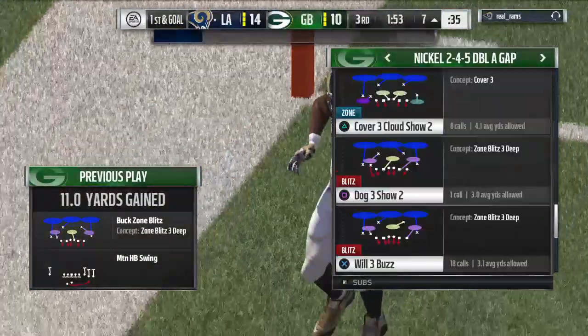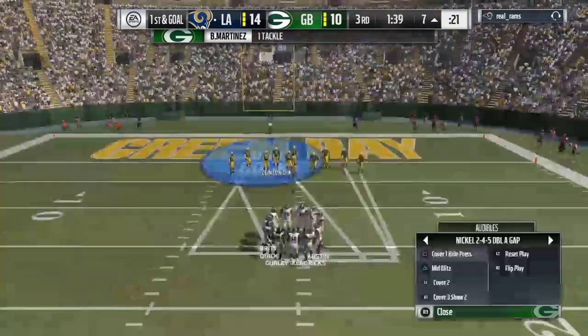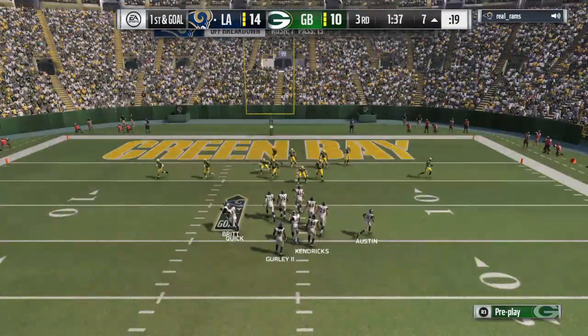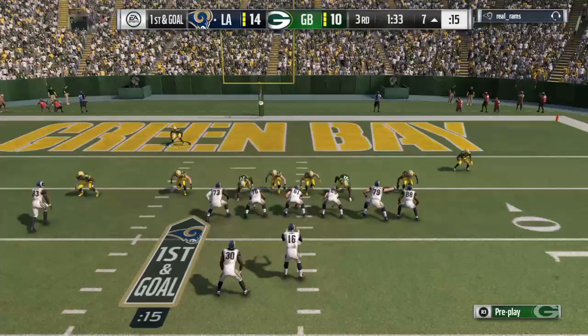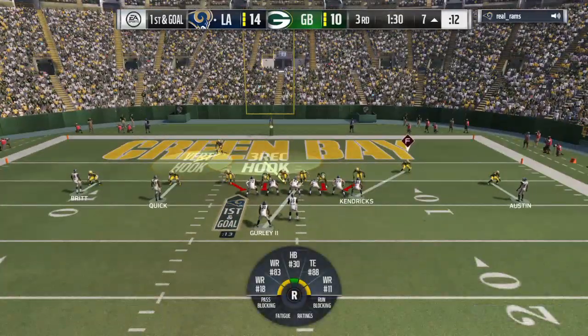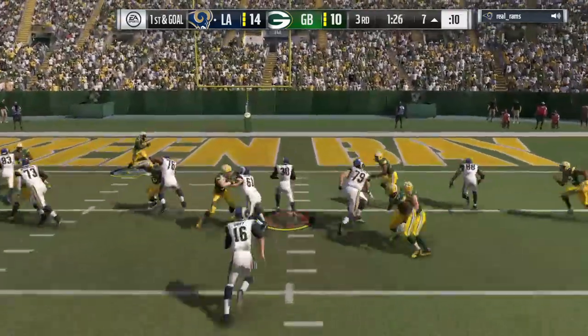We always talk about having to read defenses and how complicated that is. Well, this was an excellent read. Read the pressure and got rid of the football before it even got to him for a nice gain. And when they're blitzing like that, running back usually a good spot to go with the football. Without a doubt, because he's right in your sight line.